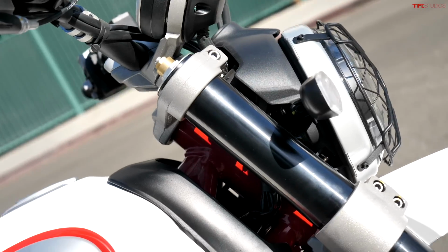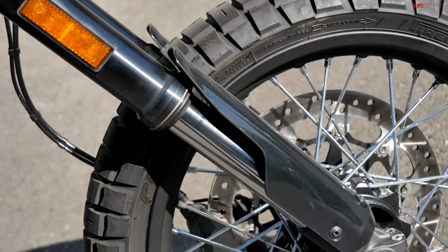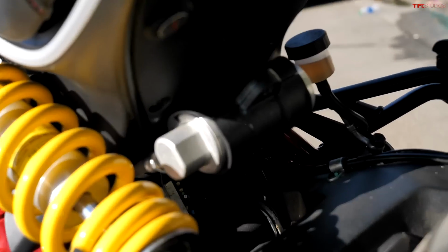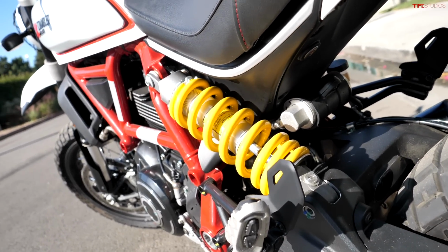So 46mm diameter on the forks up front versus the 41mm forks you get on the rest of the Scrambler bikes. And in the rear, classic yellow Ducati shock. It is adjustable for compression and rebound. You can see that little remote reservoir tucked underneath there. So all in all, good suspension components on this bike.